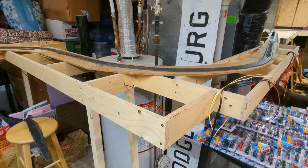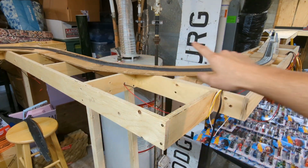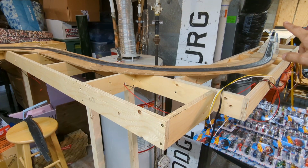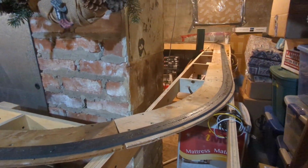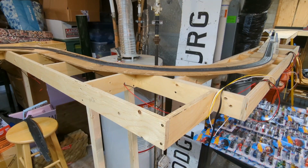So I did move this section of bench work. It went around the furnace on the outside and then looped into a big S curve into that town area. But I started feeling that it was almost out of place. It didn't really make sense, and it was a lot of track to not really be incorporated into the layout. So I said, hell with it, and I'm moving this stuff.